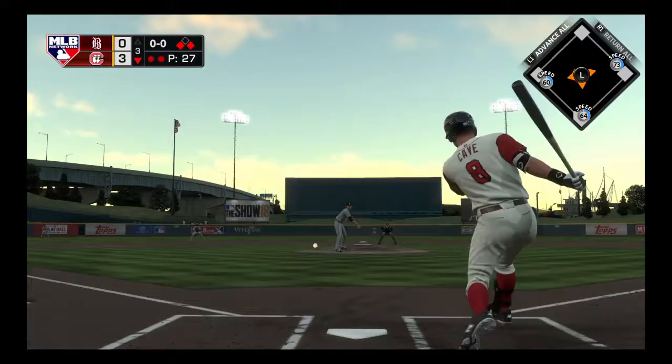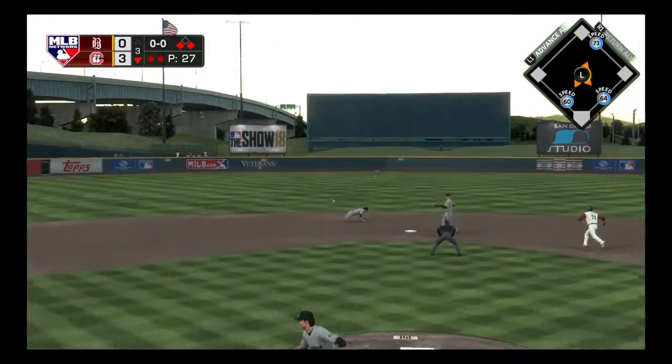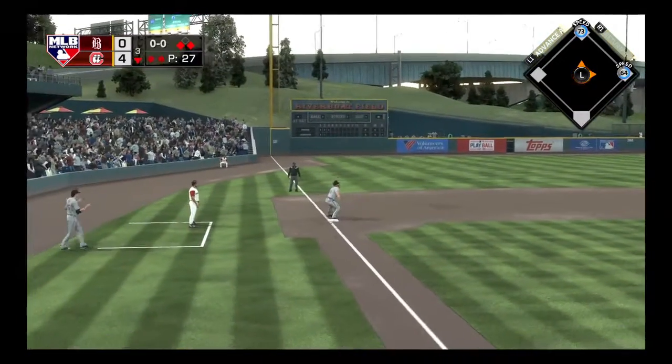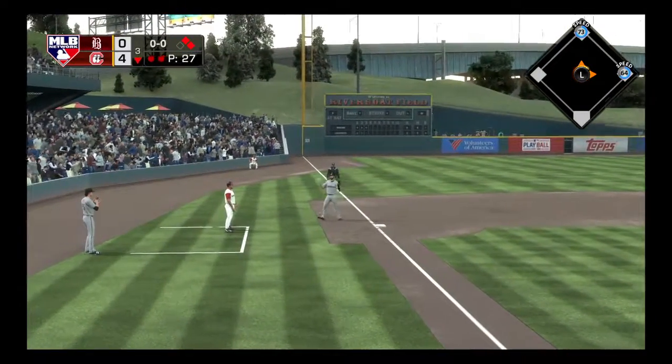In now, number 8. He swings and grounds it to short. He gets dirty, but he can't get there, and it's into center field. And that'll bring home another as they open it up to a 4-0 advantage now.